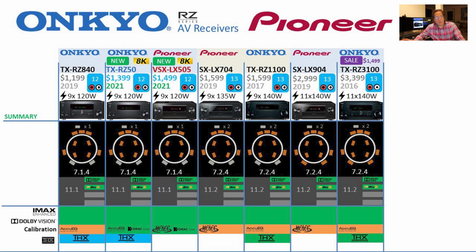That gives you an overview summary of these models, but let's take a look at what they're doing for their format support. So we're seeing in the RZ models as well as the Pioneer model equivalents that they have IMAX Enhanced. They all have Dolby Vision support. They all have some form of calibration, but that's where some of the differences start to occur. Only the newer models, the 8K models from Pioneer and Onkyo, have support for Dirac Live.